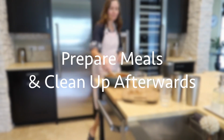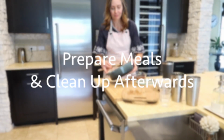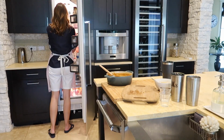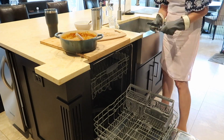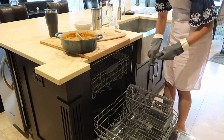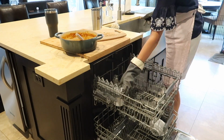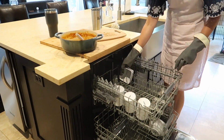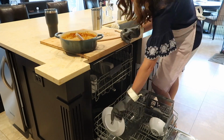Prepare meals and clean up afterward. This seems like a no-brainer, but how many times have you been tempted to leave everything in the kitchen because you want to participate in a more enjoyable task, or you just want to relax after you've eaten? Well, when you do this, you are greeted with a sink full of dirty dishes, you've got splatters on the stove and the countertops, and everything is more difficult to clean because you've allowed it time to harden. So do yourself a favor and tackle those things after dinner whenever possible.